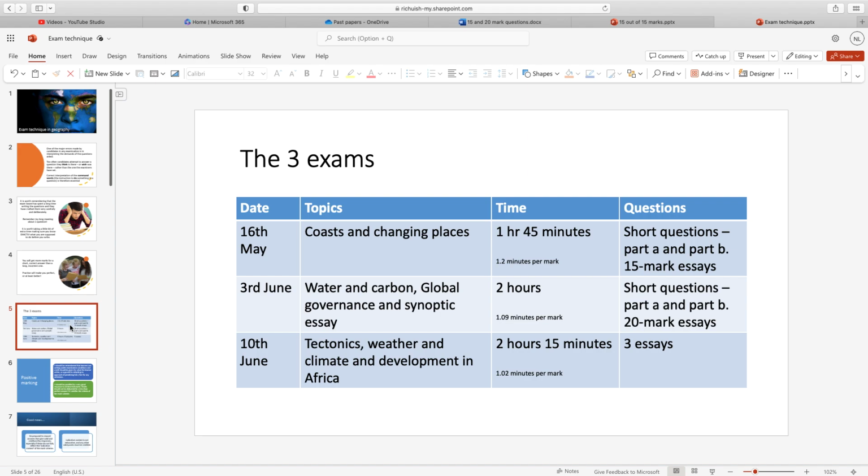Right. So this is information about the 3 exams that you have. Please ignore those dates. These were the dates for summer 2024. If you're watching this at another time, these dates will be different, okay? So just bear that in mind. Everything else is the same, but the dates will be different. So your first exam will be coasts and changing places. And then your second exam is water and carbon, global governance, and a synoptic essay. If you're in year 1, we do not start talking to you about the synoptic essay until year 2. So that won't mean anything to you at this point. And then your third exam is everything that you learned in year 2 only.